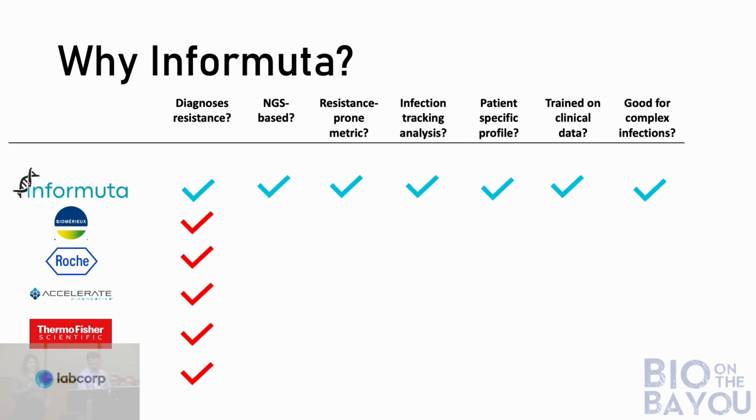So comparing our services to basically what hospitals use routinely now. So most hospitals use either of two base tests. It's either phenotypic based test, meaning that they grow, then isolate out from the infection sample, and then they test it against antibiotics in a plate or a test tube. The other one is PCR based. So they basically do a screen for a couple of known mutations to see if they get a hit for any resistance markers.